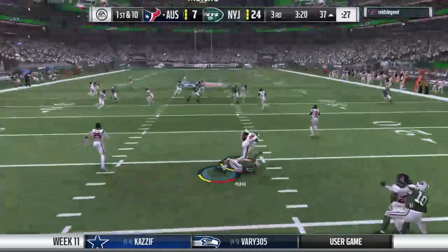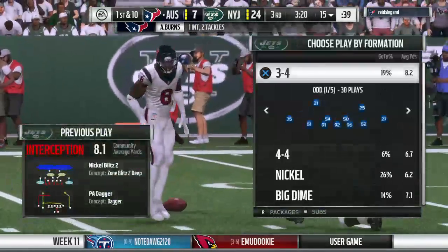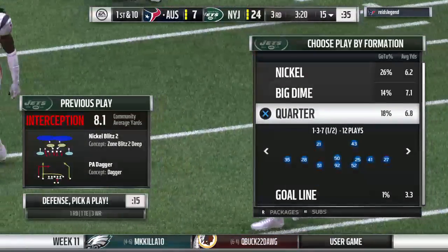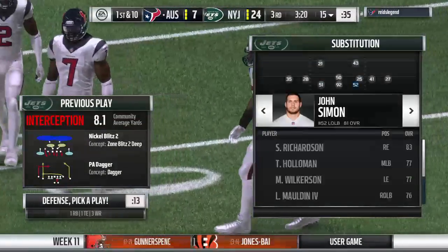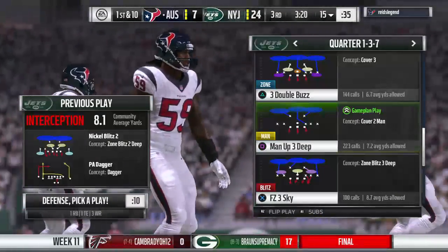He rifles one that's intercepted. A great read, and it's picked off. And a big turnover there as his guys will get the football back. Out comes the Houston offense as they get set to take over here. And on the last drive, they were in field goal range. They just opted not to kick it, didn't get it.